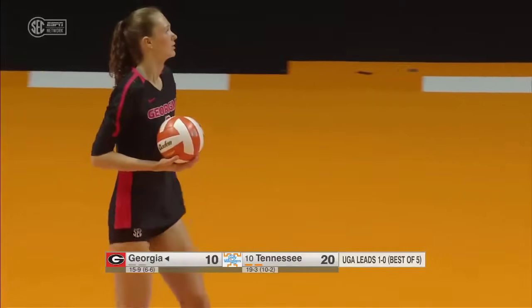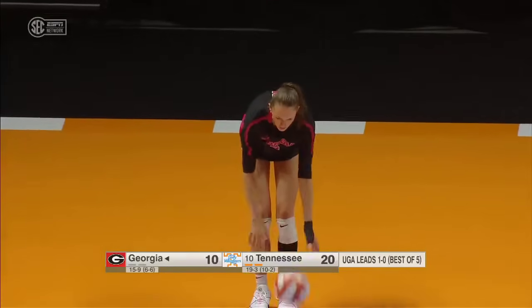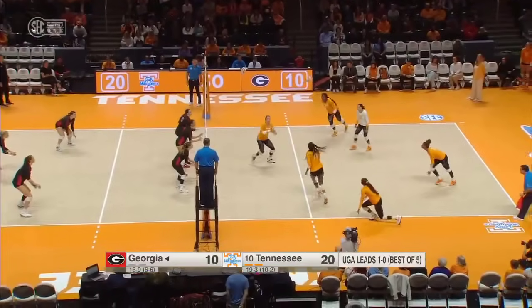You want to take a breath. You want to take a stop. You want to be able to get that ball back. Right now they're setting more because the setter up there is blocking, and so that's the mismatch that you want to see.